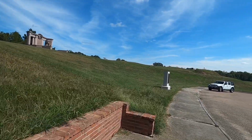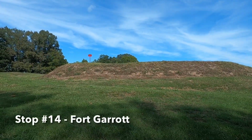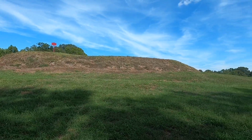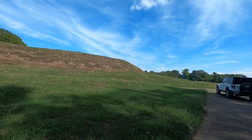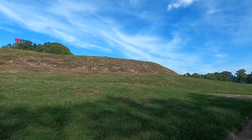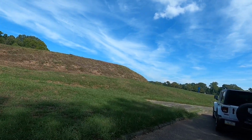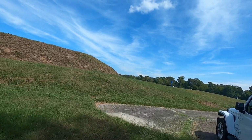Okay, we got 2 more stops. This is stop number 14. This is called Fort Garrett. Colonel Garrett was here, defended this redoubt. Redoubt, remember, is triangular shaped, and this thing is triangular shaped. I can't show you the whole thing. And in June, he had a battle against the Union Army. They went hand to hand, and they had other battles, and they had like sharpshooters. And the sad thing, he got shot right through the heart and died here.